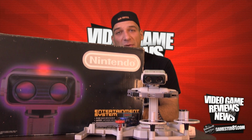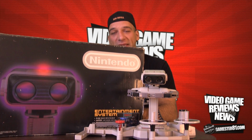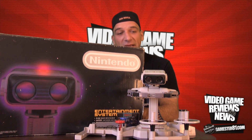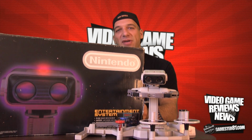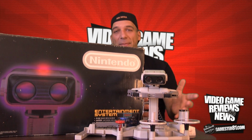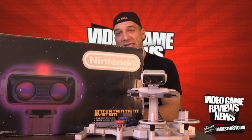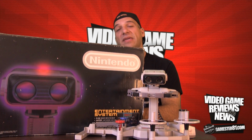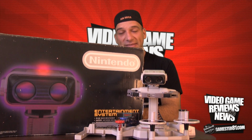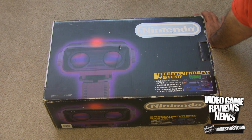One thing I want to mention about Rob the Robot, and this is true with the NES Zapper as well, is you need a CRT TV for these things to work. Basically, it works off the lights that bounce off Rob and the Zapper, and it will not work if you have a high-def television today. So you need an old CRT TV in order to operate both Rob the Robot and the light gun, the Zapper.